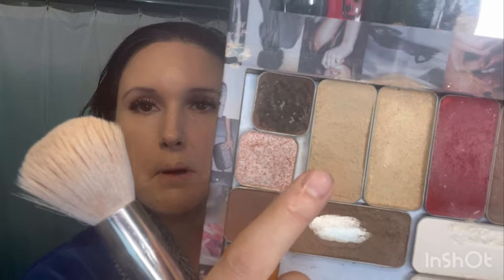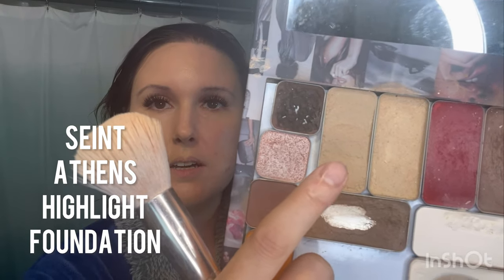All right, now I'm gonna go in with the Seint and we're gonna apply the Seint Athens. This is the Athens color. It's a really popular shade. It's been sold out many times over because it just evens out the skin. I'm just gonna go in and my favorite way is just to dab my brush into the product, super easy. And then we just kind of bounce it around. And then you can see it's just so natural.